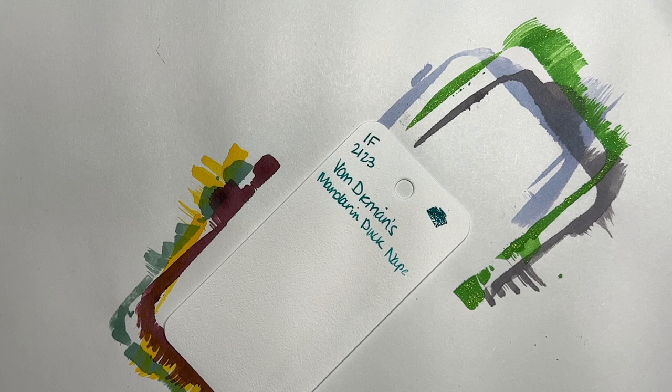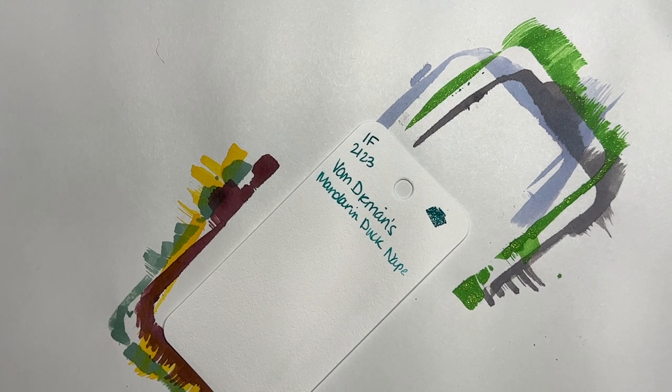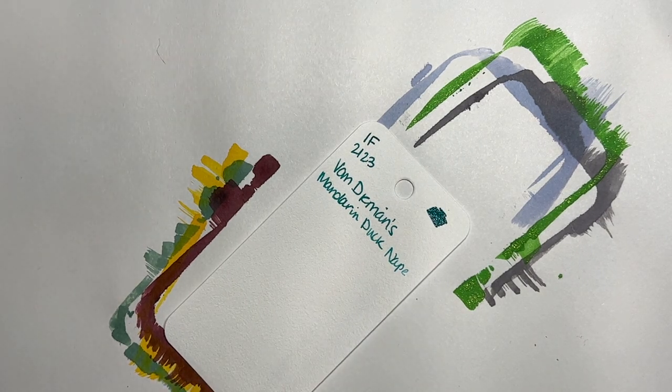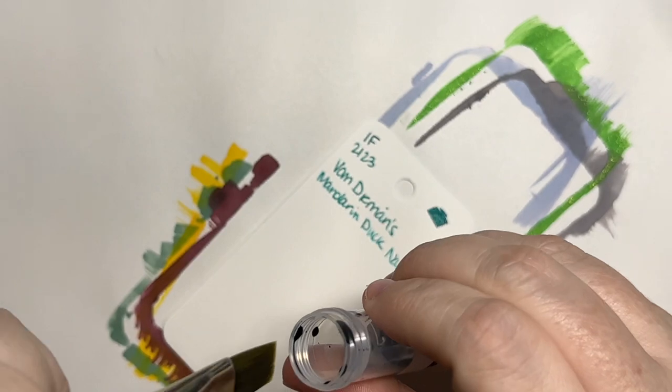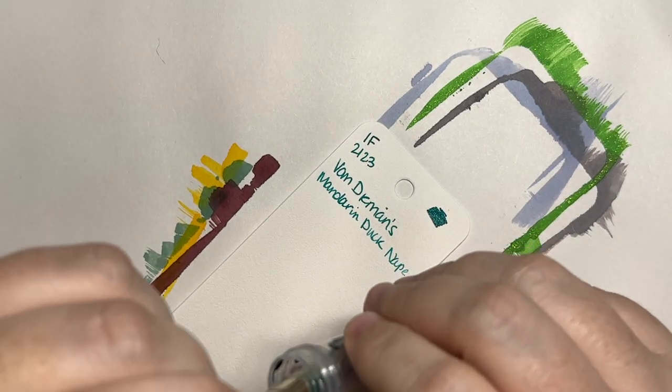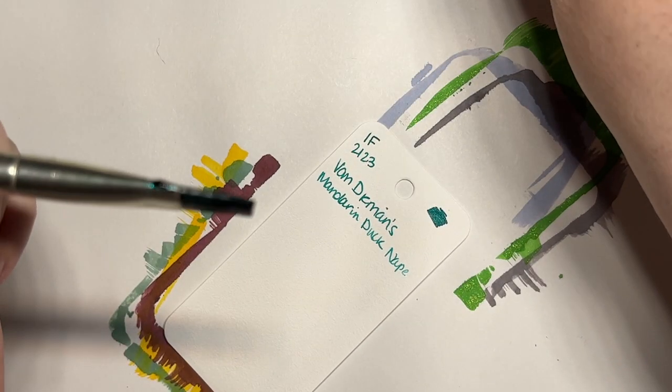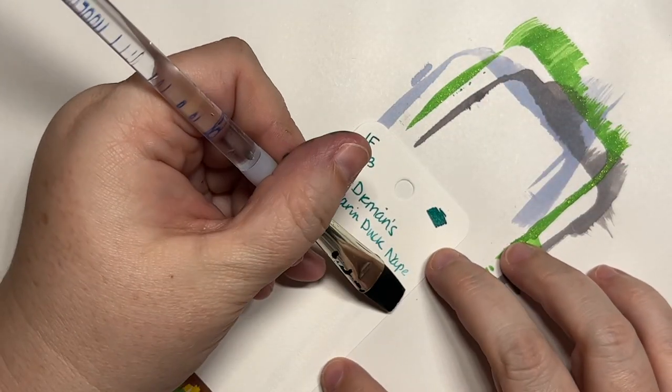Maybe it wasn't the Van Diemen's. It might have been the Wearing Goal, which I still have to upload. One of these swatching videos, I was like, I can't wait to see these in an ink flight. And now I don't have to because I've seen these. We got these in an ink flight. I just have to laugh because I haven't been buying a lot of ink, and then the first thing I get all excited about and buy, it's like, here's the ink flight.